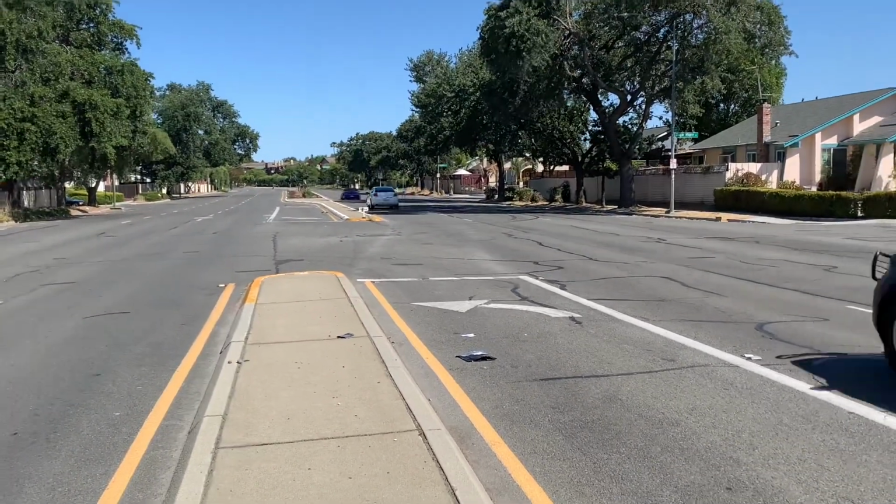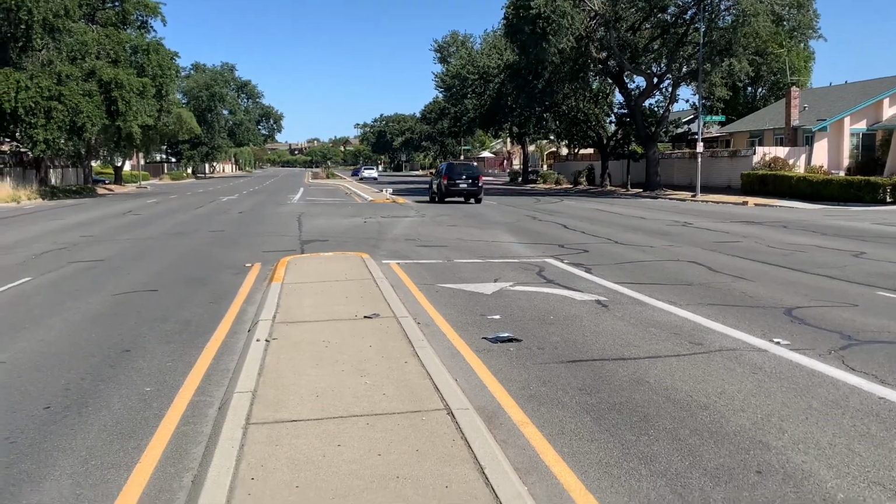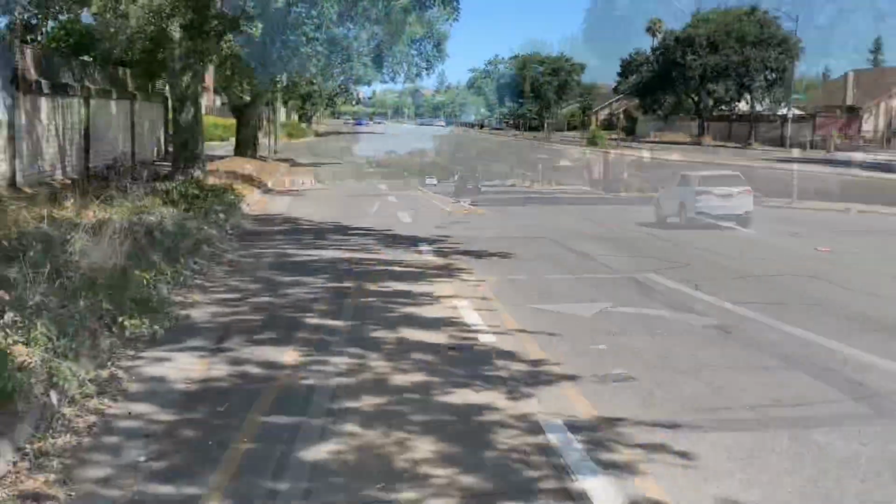I don't like that drone on high RPMs. That's the only thing I don't like.